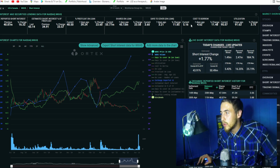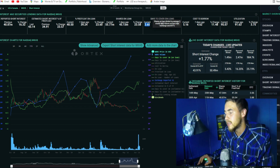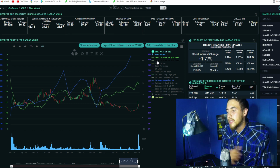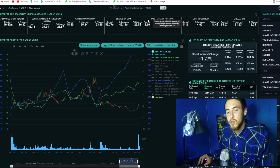Now, I really do like how this sits. Shares on loan of 55.77 million. Days to cover 3.6. Days to cover is pretty important here. It's essentially saying if every single short wanted to cover their position, how long would it take? It would take 3.6 days to cover their position.